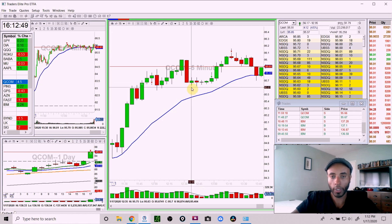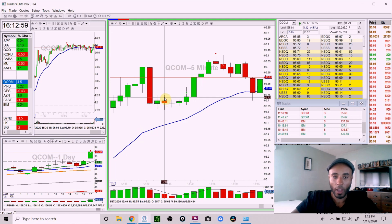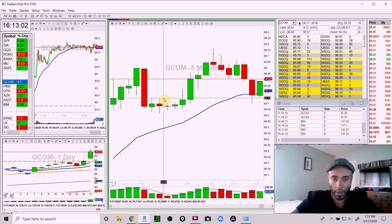So people went short here, but they did not make much progress, and I saw this double top right here, these two inside bars at 95.75. I knew that the shorts would have to defend this price. If they can't defend this price, the bulls, the buyers, are going to know that the shorts are weak, and they're just going to push it higher.